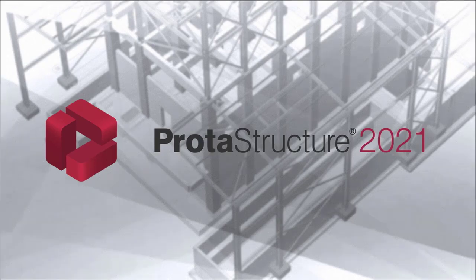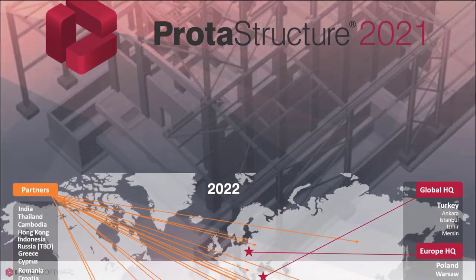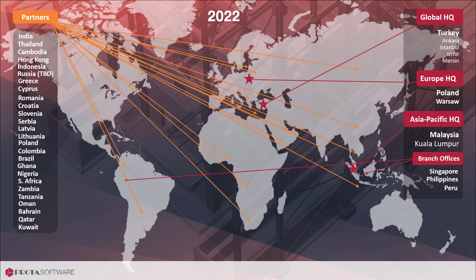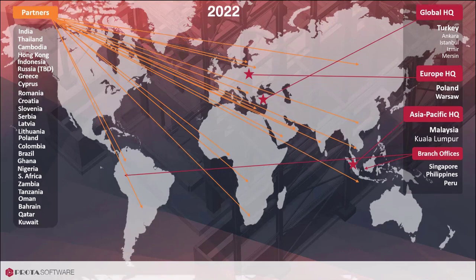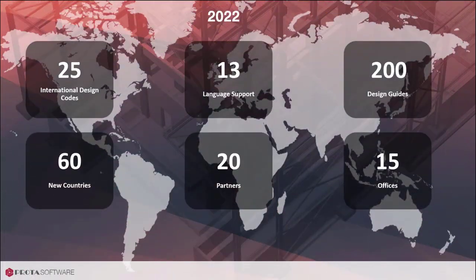Since we revolutionised the structural engineering industry in 2021, Prota has been growing at a frenetic rate as engineers around the world look to streamline and simplify the way in which they deliver their projects faster and more efficiently than ever before. Since the release of Protastructure 2021, we have expanded our global reach to more than 30 more countries around the world. We now actually supply to over 60 countries around the world, not just with generic solutions, but with bespoke, customized solutions tailored to suit their local preferences. We have delivered even more codes of practice to support this, which continues to expand our reach.